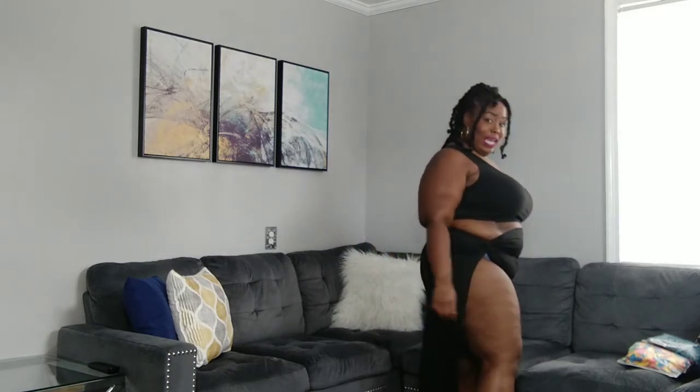On to the next one. All right, last but not least of the two-piece sets. Girl! I cannot with this. You want to talk about a split? You want to talk about a freaking split? And I got this to wear out when we went to go party.